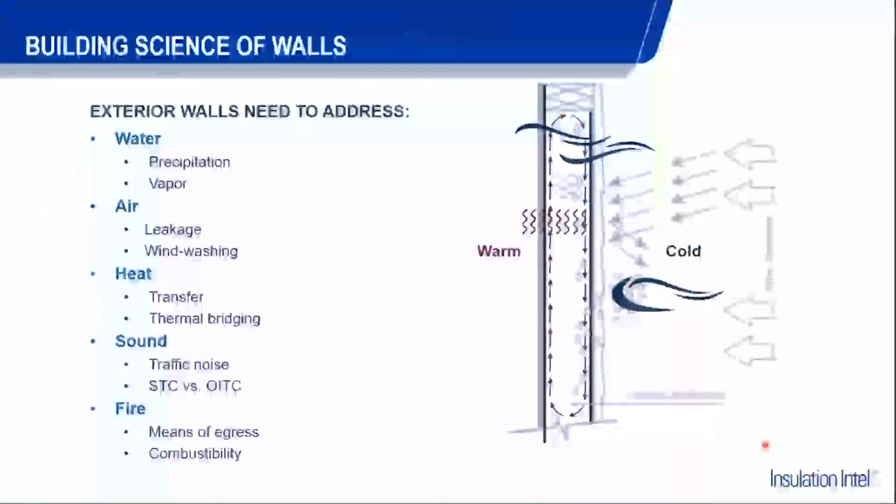So what are the elements we're trying to contain and resist? Of course, we're trying to keep conditioned space. We're not always trying to keep it warm on the inside. Sometimes with cold storage, you're trying to keep it cold on the inside and it's warm outside. So these temperature variables can invert, but either way, we need to address the elements of water, precipitation, vapor, air, heat, sound, and fire with these wall systems. And so let's talk about how we address these effectively with the systems that we are going to design.